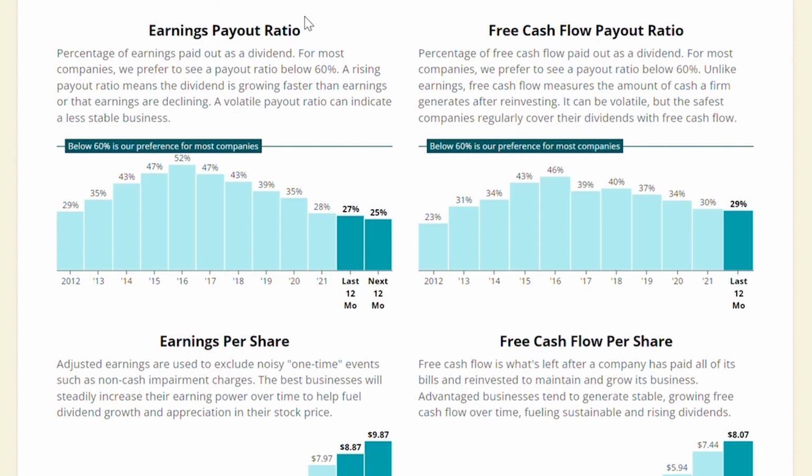Taking a look at their earnings payout ratio, I mean, look at this right here. The last 12 months, 25%. What more stability do you want than that? Free cash flow payout ratio, same thing, 29% the last 12 months. Simply Safe Dividends suggests below 60% is their preference for most companies. Microsoft, 29%, I'll take it.